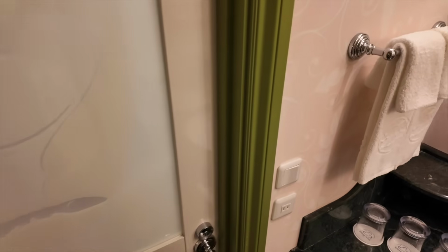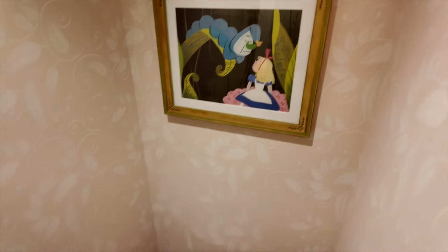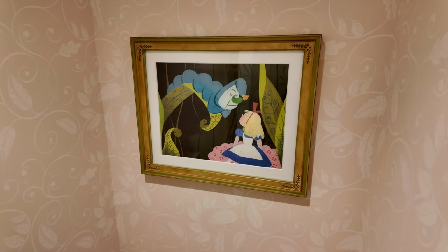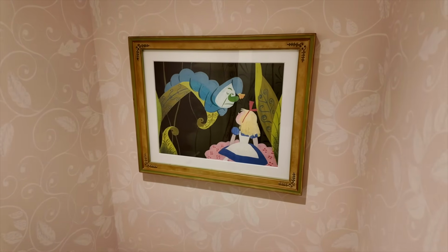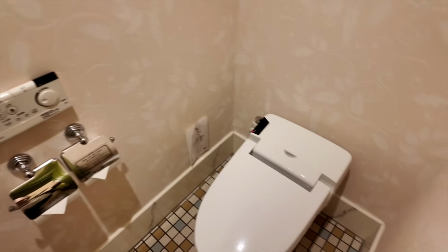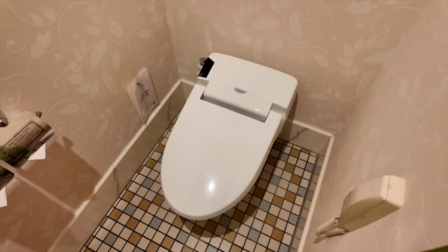These light switches will control these. Pop this open. Oh, we got toilet art. I don't think there's art in here in the regular rooms. There's a Mary Blair concept art piece for Alice with the caterpillar. Love this wallpaper. It's very cute. And of course, it is a Japanese toilet with a bidet.